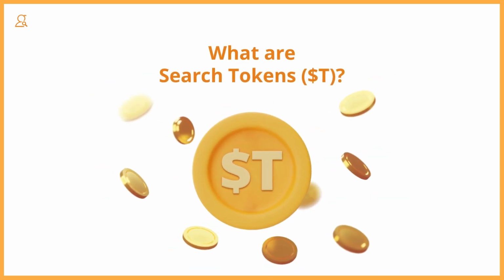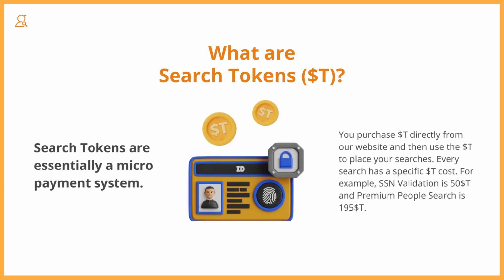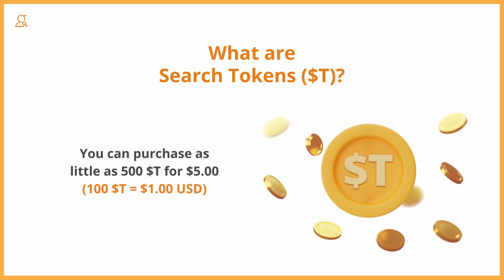What are search tokens? Search tokens are essentially a micropayment system. You purchase search tokens directly from our website and then use that to place your searches. Every search has a specific search tokens cost. For example, SSN validation is 50 search tokens and premium people search is 195 search tokens. You can purchase as little as 500 search tokens for $5. 100 search tokens equals $1.